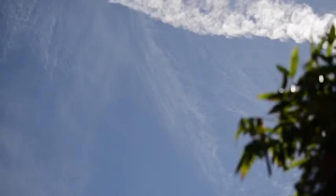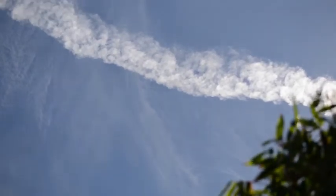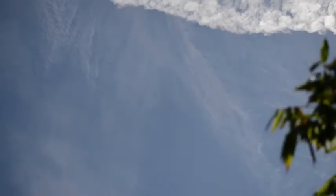Okay, and here's a clip of a plane that just basically changes the way he's spraying. There it cuts off, and then I followed him for quite some time, and he looks just like this. Okay, so you can see two layers. You can see this chemtrail right there, and then above it you can see the chemical that's mixing in and spreading out to make a milky white sky.